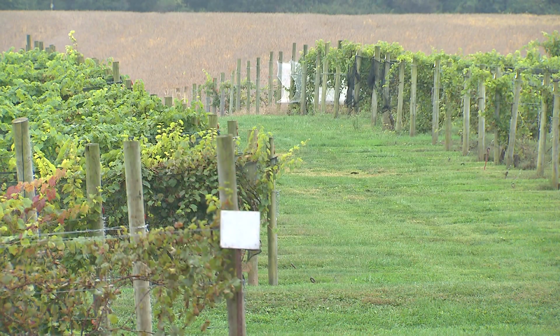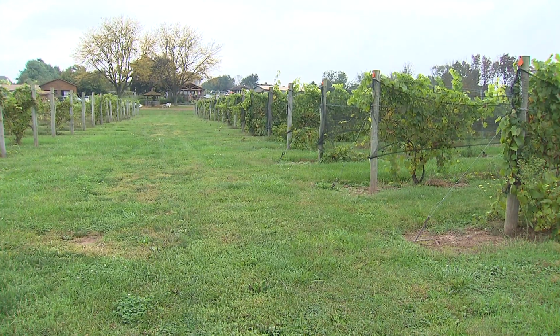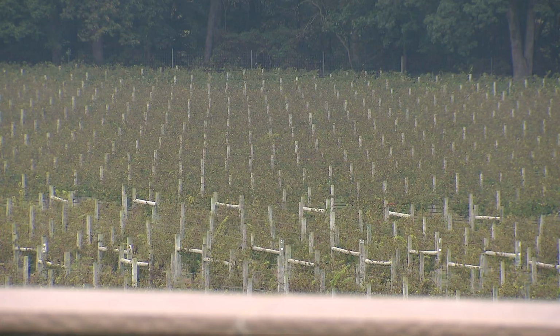It is an experience when you come to the winery. You pull down the driveway and literally, this is your view. And I think you can sit out here and enjoy a glass of wine. And most people say when they come into the property, they say, oh my God, it's like being in Napa Valley. Except it's all happening right here at home in New Jersey.